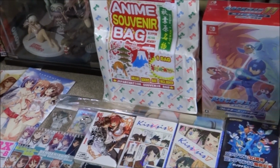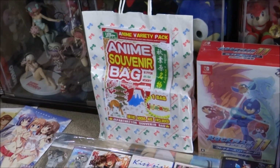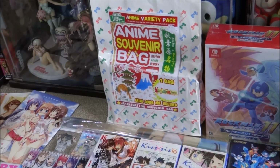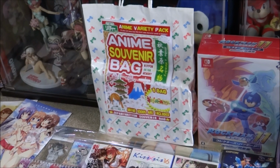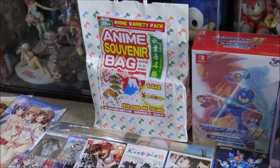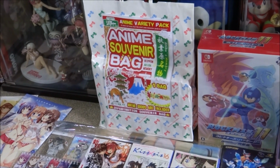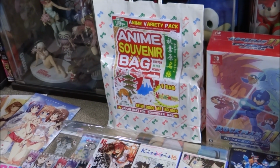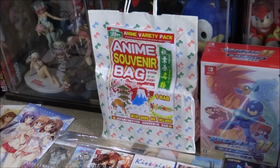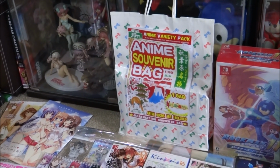So back to this, this is actually an anime souvenir bag. These are pretty common in some of the shops out there. Basically, you buy a bag and you don't know what you're going to get in it. It's a completely random lot. Now this was one of the cheaper bags out there. This was 1,000 yen. The reason I got one of the cheap ones is because I picked this up, I think, on my last day out there, and my case was pretty full, so I was like, oh, you know what, I want to give one of these a go. But I didn't want to spend too much, because it was going to be right at the top of the suitcase where damage could happen due to it being right there.